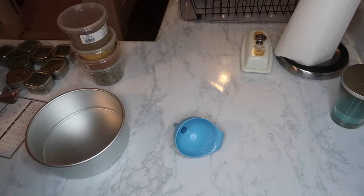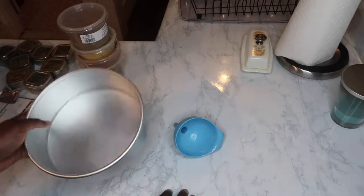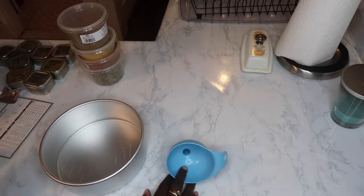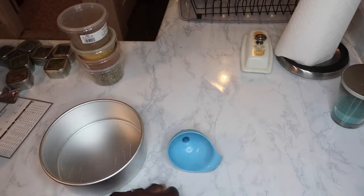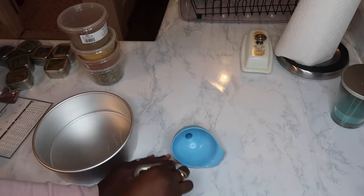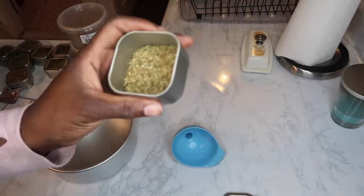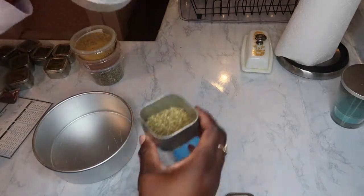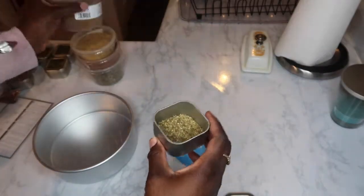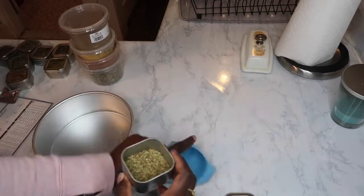Okay, so I'm just going to do 1 or 2 jars so you can see how I do it, because I don't want you to have to watch me do all of them. What I usually do is I have a pan and a funnel. Because these are wider open mouths, I was able to just pour it in. But since these are narrow, I need to use my funnel.